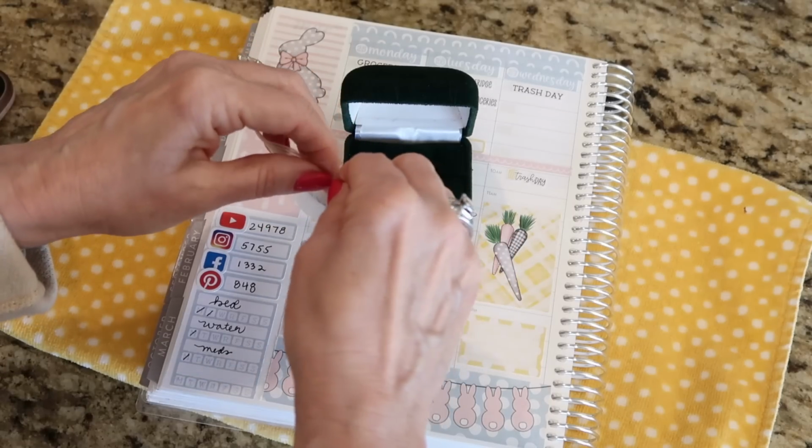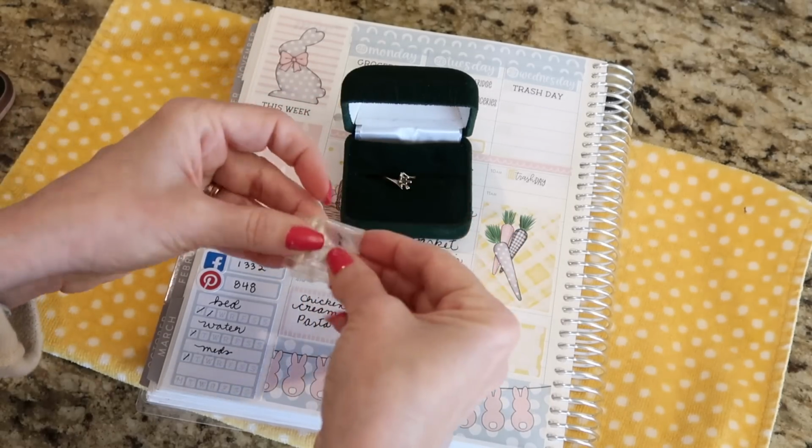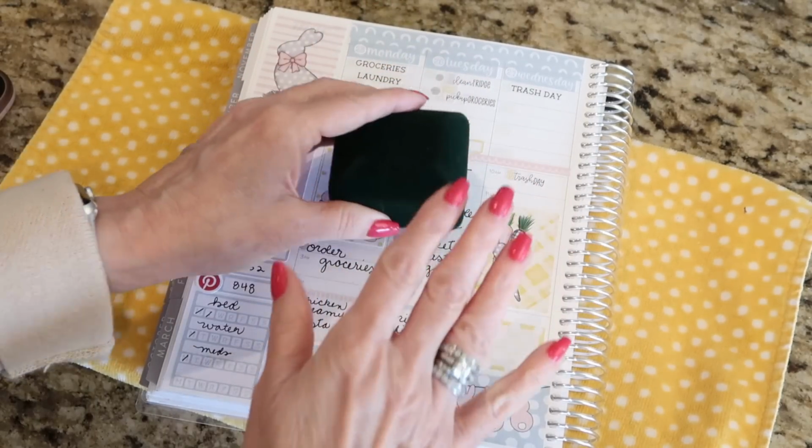So I will let you know what the jeweler says, and right now I'm going to go up and get dressed for my appointment, and I'll be sure to share with you my outfit of the day.